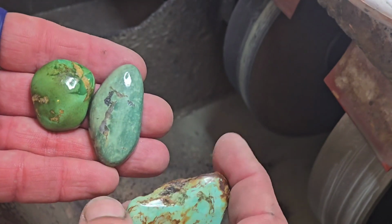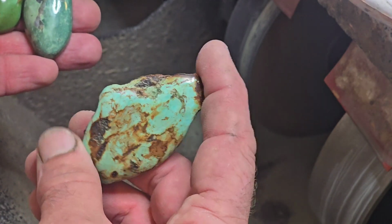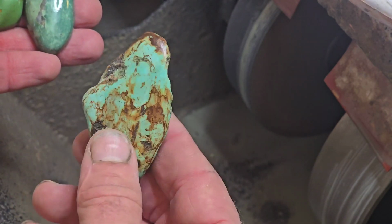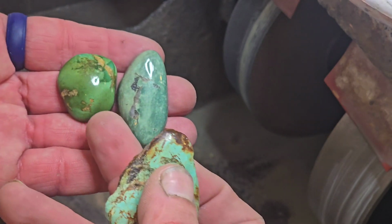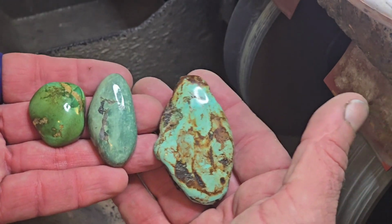But tell me what you think. I prefer these looks over this one, but when I asked a few other people, at least half the people picked this as their favorite look. It's all Kingman turquoise, all stabilized.